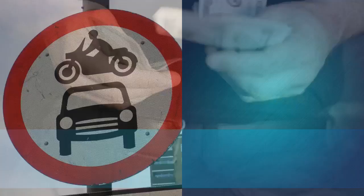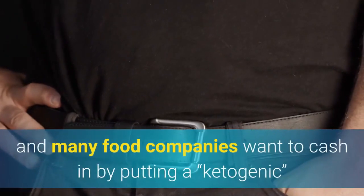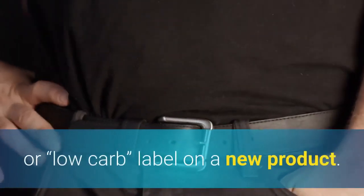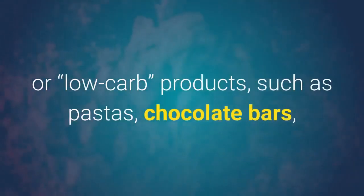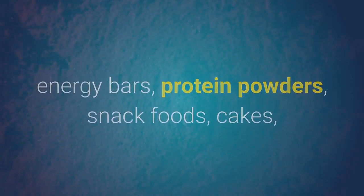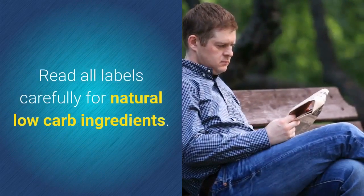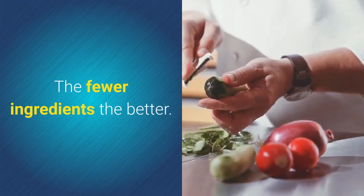Beware! The ketogenic diet has recently become very popular, and many food companies want to cash in by putting a ketogenic or low-carb label on a new product. Be very cautious of special keto or low-carb products, such as pastas, chocolate bars, energy bars, protein powders, snack foods, cakes, cookies and other low-carb or ketogenic treats. Read all labels carefully for natural low-carb ingredients. The fewer ingredients the better.